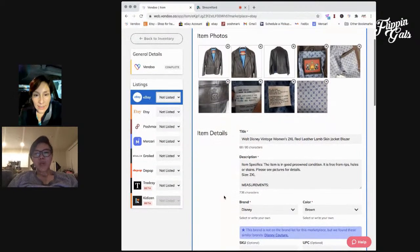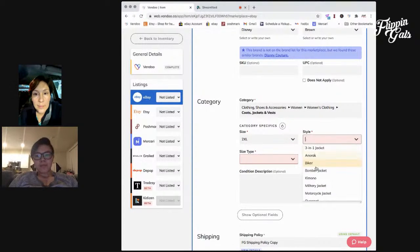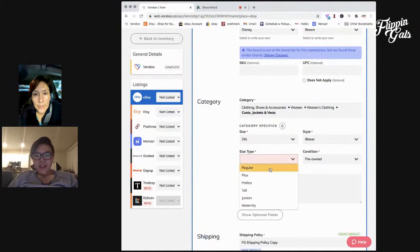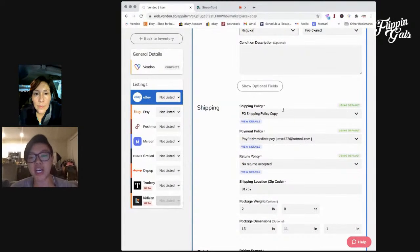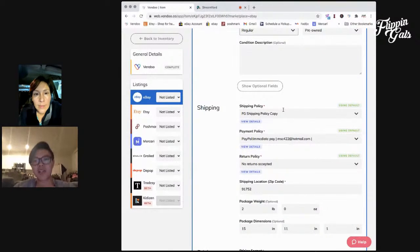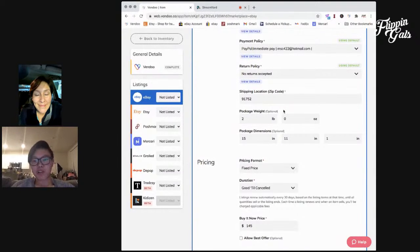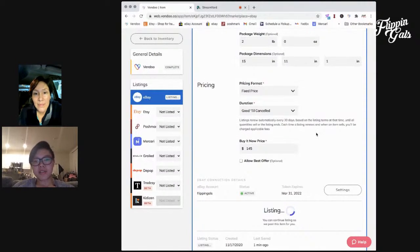All right. So we are still on the eBay platform. We're going to put in the size. This is 2XL. We're going to put in the style. I'm not sure what style this jacket is. It's more like a blazer, right? I'm going to type in blazer. And then size type is a regular size. You can also change your default settings for shipping, so it's easy and you don't have to do anything. The shipping information is pre-filled. The package weight is pre-filled. The dimensions are pre-filled. And then you hit the button, list on eBay. There you go. So you just listed on eBay.